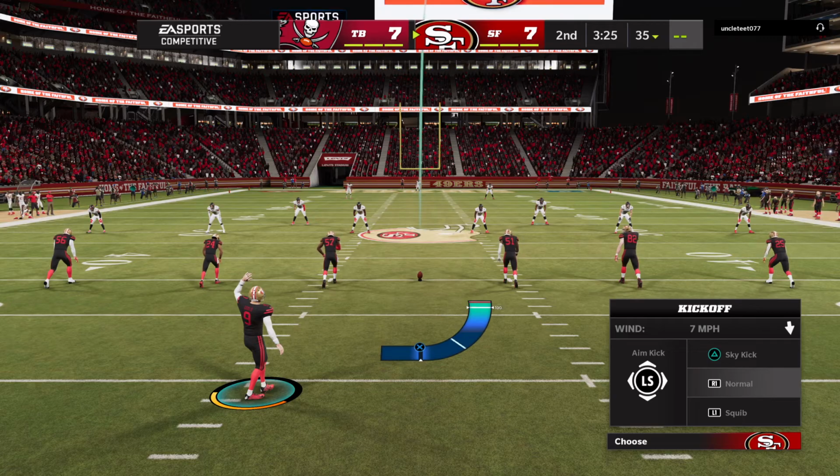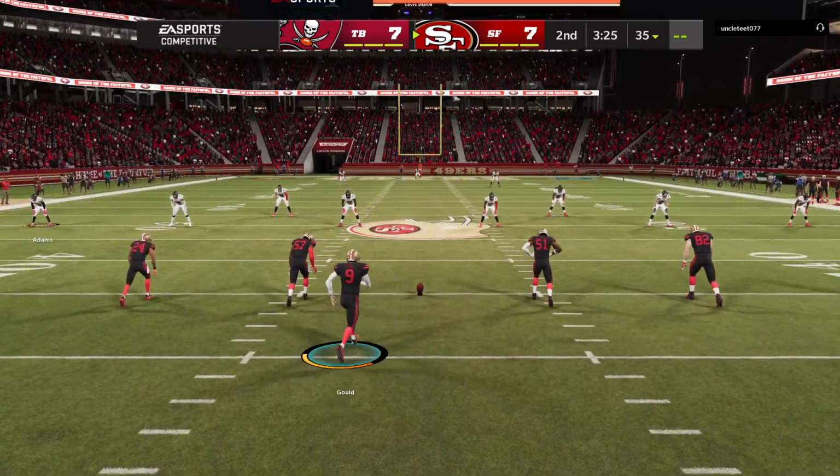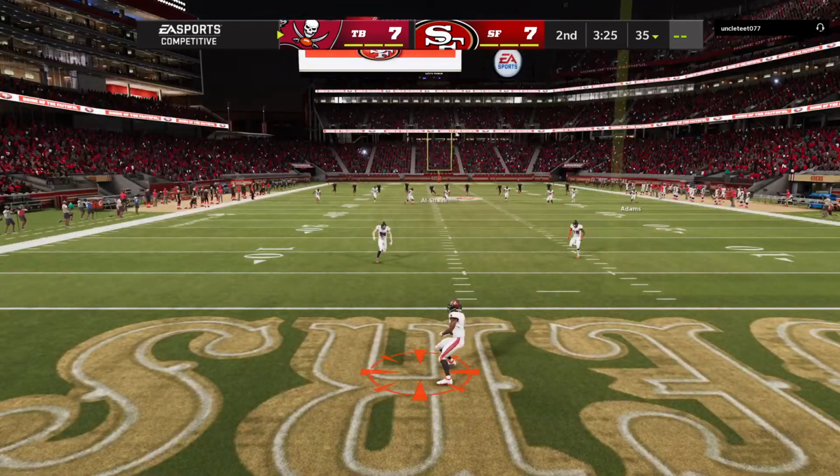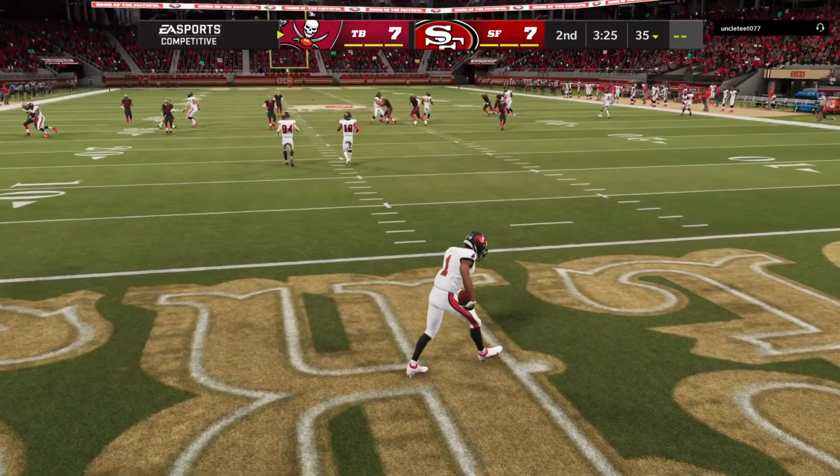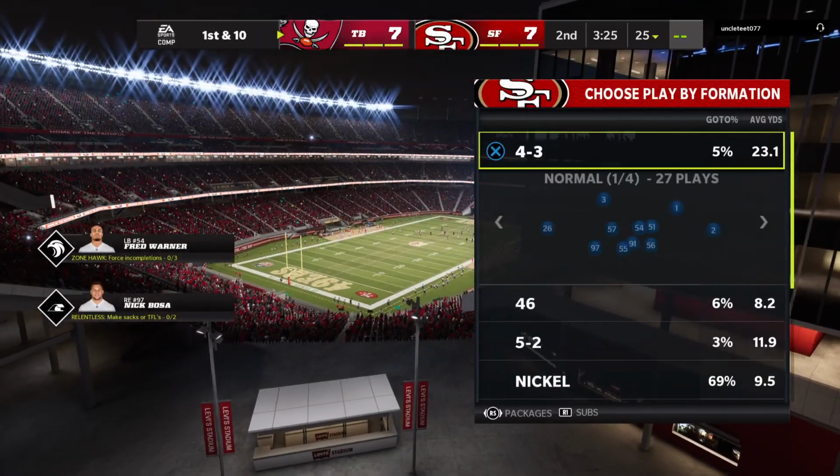Look at them elbowing each other up in the stands. That's our guy. Each team has scored. 7-7 here as the kick's away. And here comes a return from the middle of the end zone.